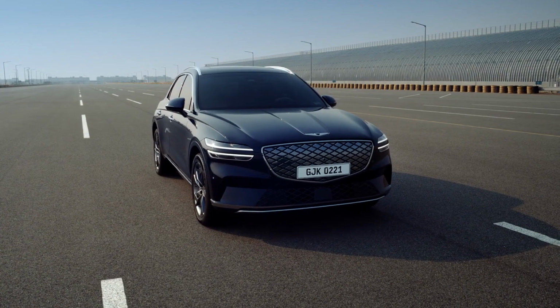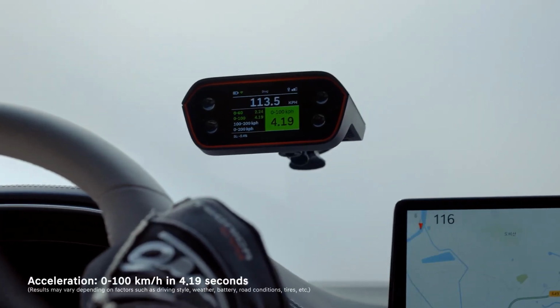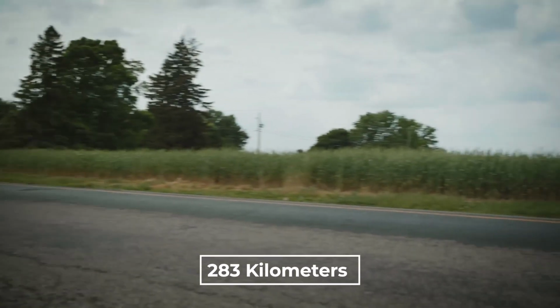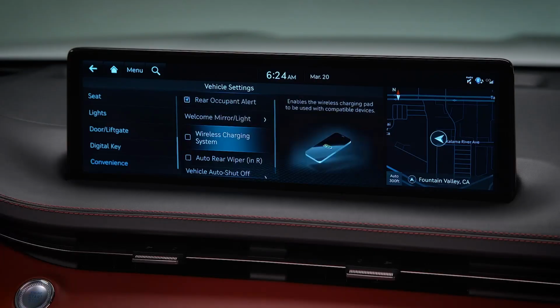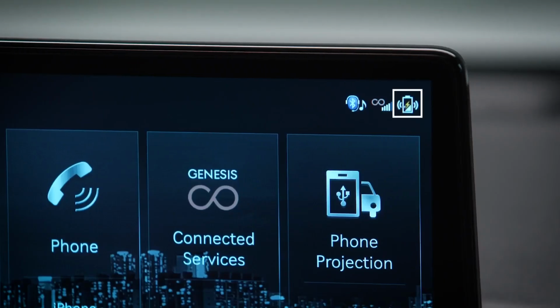A V2L feature allows the battery pack to supply up to 3.6 kilowatts of power. With its 77.4 kilowatt-hour battery, the electrified GV70 can travel an estimated 283 kilometers. Genesis also has another trick up its sleeve when it comes to charging. It's no secret that Genesis has been hard at work on a wireless EV charging system, and now they've unveiled it in their electrified GV70.